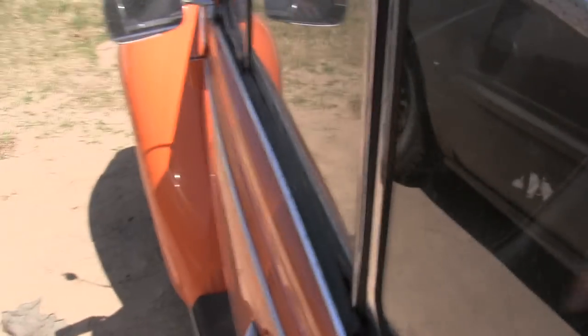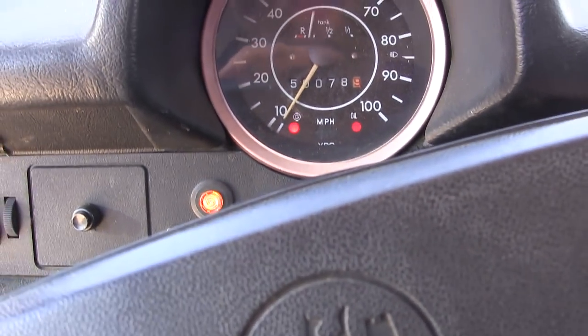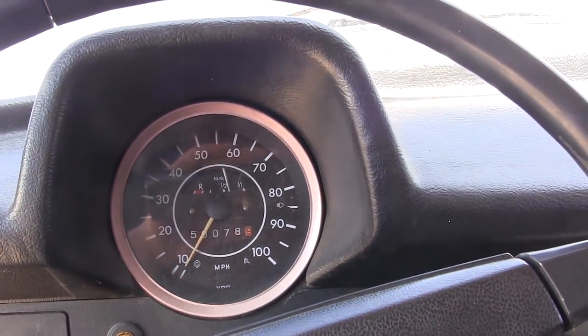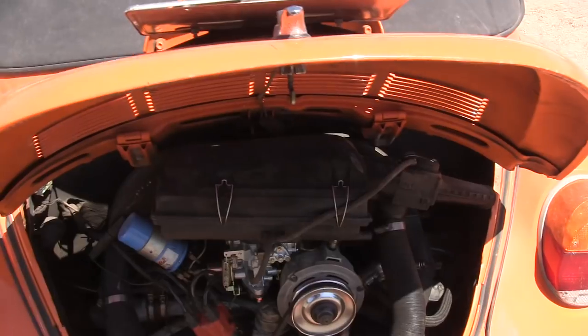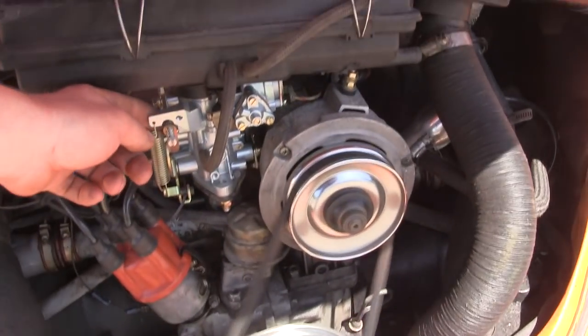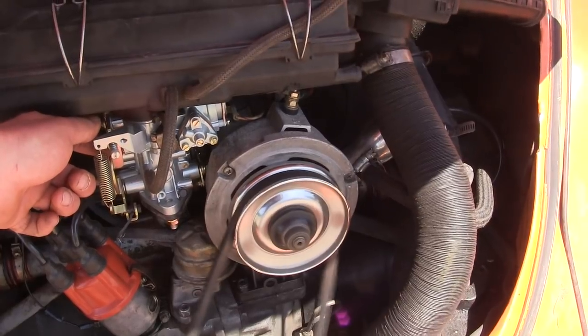it's doing all right. I'll fire it up here. And it's got a little stumble to it, but that goes away once it's warmed up. Makes me think maybe I need to adjust the choke a bit. Let's go drive down the driveway and warm it up.